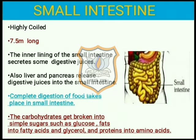The inner lining of the small intestine secretes some digestive juices, and also the small intestine receives the digestive juices which is secreted by liver and pancreas. We have studied that liver and pancreas are digestive glands present in our body. So they also secrete some digestive juices and they pass on these digestive juices to small intestine. So with the help of these digestive juices, complete digestion of food takes place in small intestine. Students, you have to remember this, that food is completely digested in the small intestine.